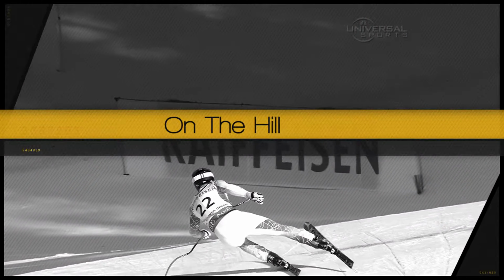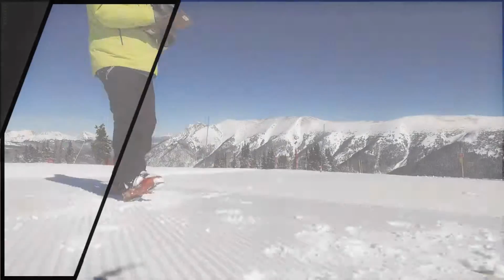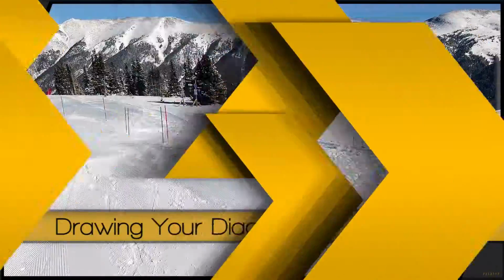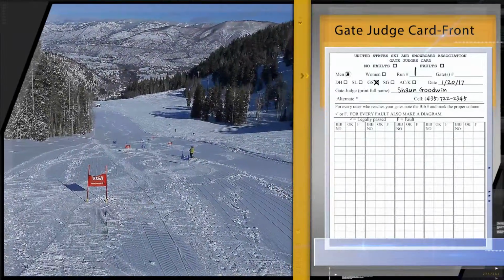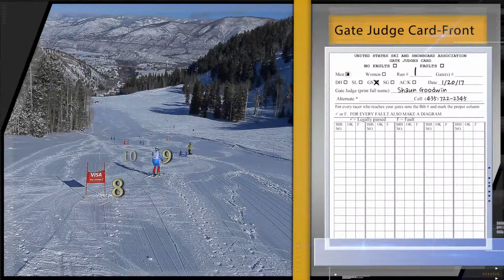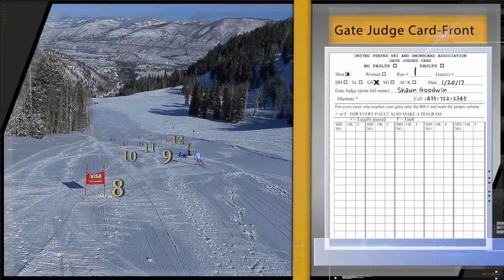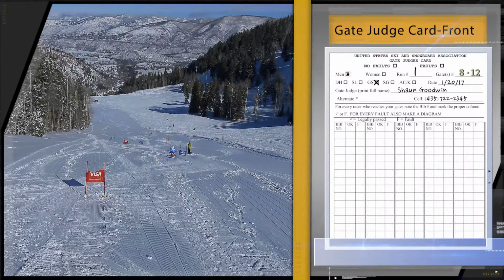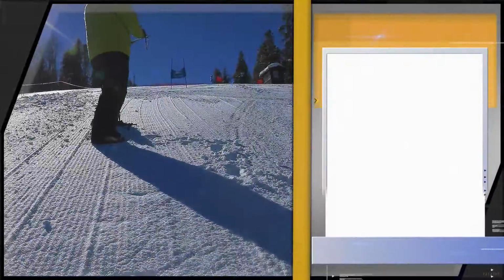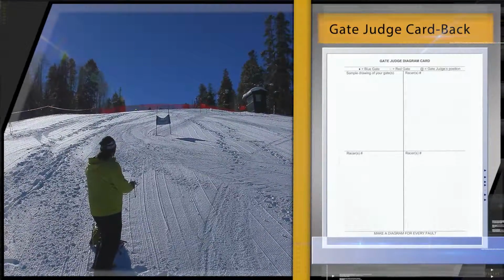This section will focus on how to draw an accurate diagram of the gates that are assigned to you. First, let's finish filling out the front of the card. You will need to write down the numbers of the gates that are assigned to you by the Chief Gate Judge. In this example, the Chief Gate Judge assigned gates 8 through 12. Once you have been assigned your gates, fill in the gate numbers in the space provided. Work with the Chief Gate Judge to choose an appropriate location where there is a good view of the base of each assigned gate. On the back of your card, you will need an accurate diagram of the gates that are assigned to you. Let's take a look at how you will represent this in your drawing.